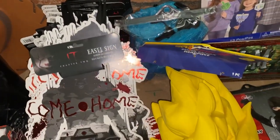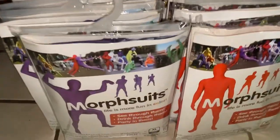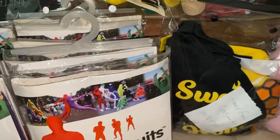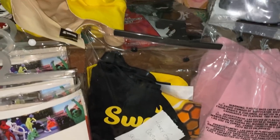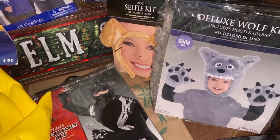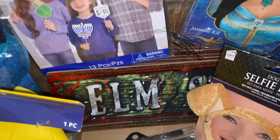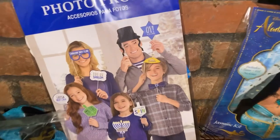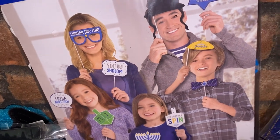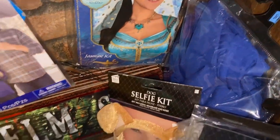We have a blue tutu, a hair piece for Dragon Ball Z, a bunch of these morph suits, 2 in purple and 7 in red. We have this honeybee costume, a pink tutu, a ninja outfit, a deluxe wolf kit, a dog headband, a bunch of Nightmare on Elm Street signs, this Hanukkah sign. It says, "Oi to the world." That's freaking hysterical. And you had me at Shalom. And then we have this Aladdin Jasmine kit and a blue costume.